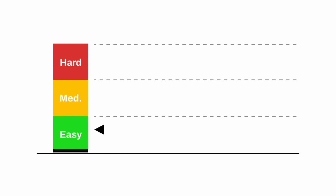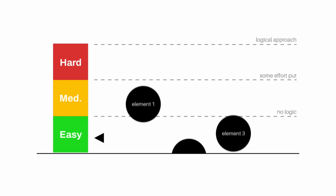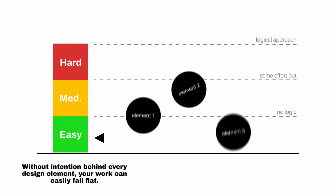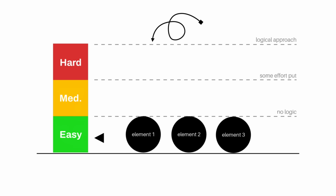Now let's be honest here. Have you ever just slapped some color onto your projects, applied a couple of fonts and said, okay, that's the end, that's the project finished? It's easy to do, especially when deadlines loom just over on the horizon. But here's the hard truth. Without intention behind every design element, your work can easily fall flat. And if that happens, you risk missing the mark entirely with your audience and your client.